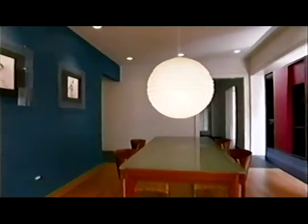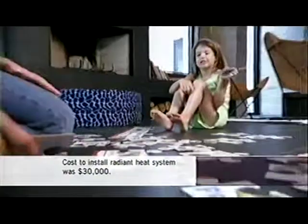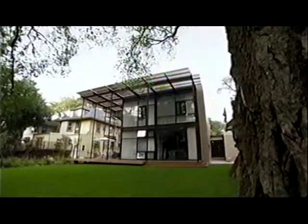The colorful accent walls, the modern furnishings, and the floors warmed with radiant heat show the family's up-to-date side. The most consistent reaction that we get from people when they visit the house is how different it is. It's not like anything they have ever been in.